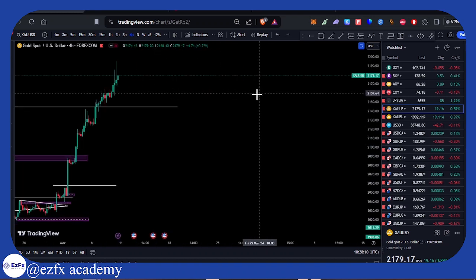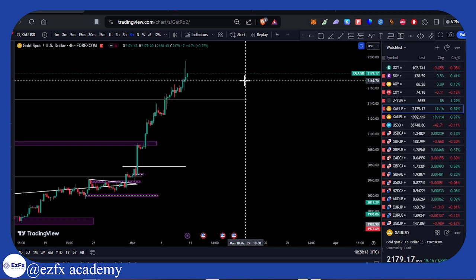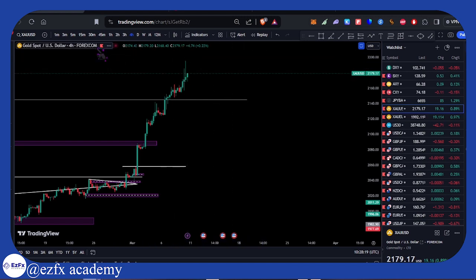Now the current candles that we are seeing show us that there's every possibility that gold is losing momentum for the buy. So I want to be watching out for possible sales that will be able to happen.